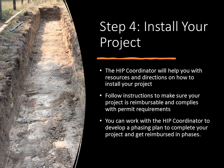The next step, of course, is to install your project. Again, the HIP coordinator with the Whatcom Conservation District will help you find resources and provide directions so you know how to correctly install your project. Please follow instructions to make sure your project is reimbursable and complies with your permit requirements and HIP design criteria. You can work with the HIP coordinator to develop a phasing plan to complete your project and get reimbursed in phases. This helps homeowners manage cash flow.